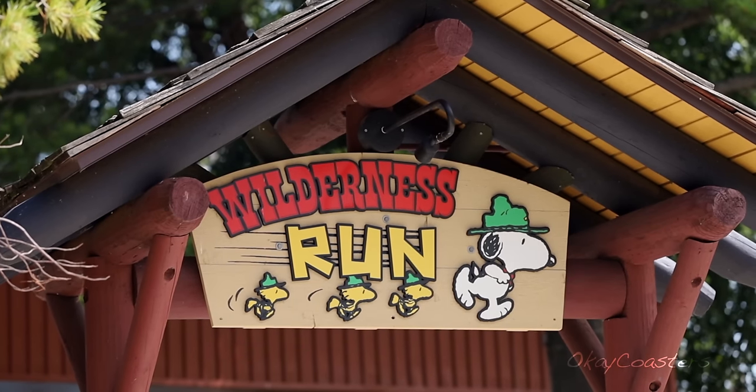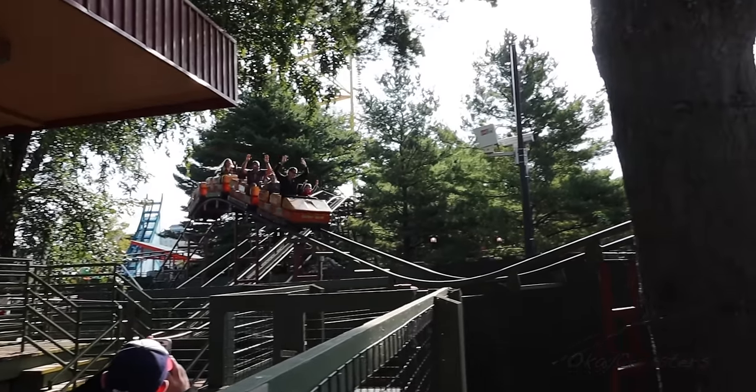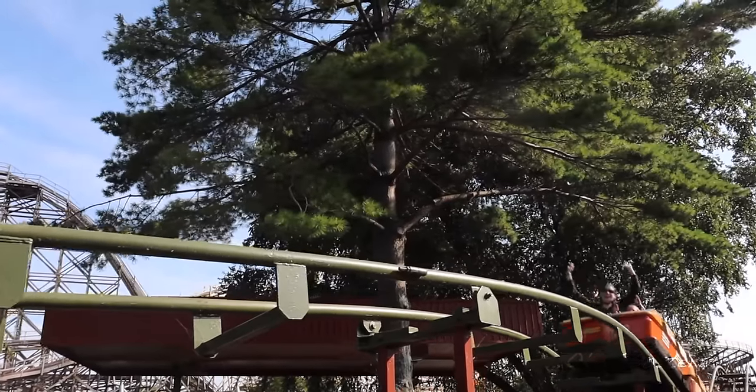The following year, they would give Intamin a call and add Junior Gemini, which is currently named Wilderness Run. Coming in at 19 foot tall, this was far from a record breaker, but it did give the park a solid junior coaster.